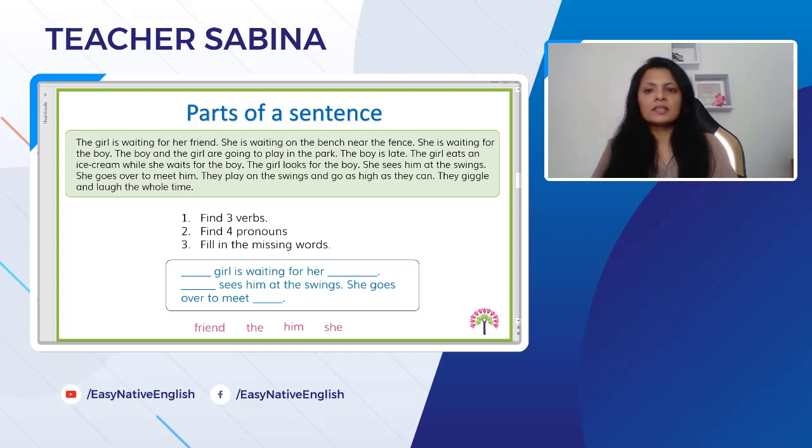So we can see from the first sentence, the girl is waiting for her friend. So in the first sentence, waiting would be your verb. Then we go on to the next sentence. We see that she is waiting again on the bench near the fence. And then there's more waiting. So we've already covered that waiting is a verb. So on this sentence, we have got going. So you can go. So that is another verb. So waiting and going. We need a third one.